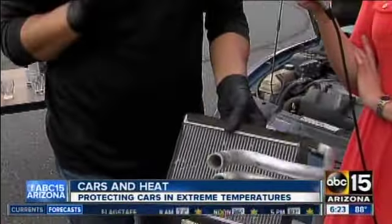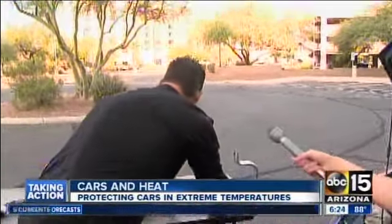And then number three, and this probably should be number one, if it's overheating, shut it down. Shut it down. Call a tow truck. A lot of times we get busy and we want to get to our destination. I'm really trying to save folks lots of money with their expensive overheated engines.